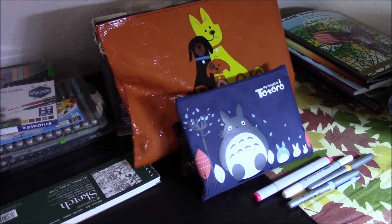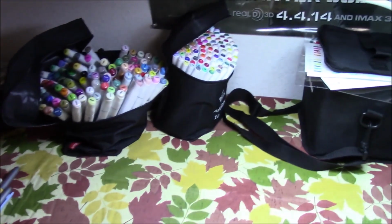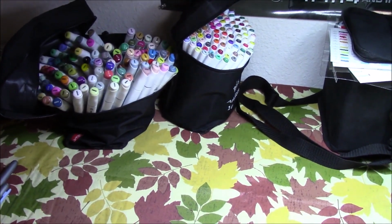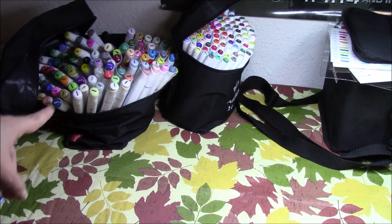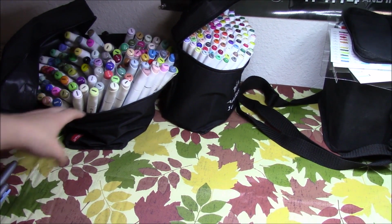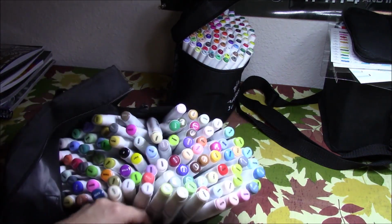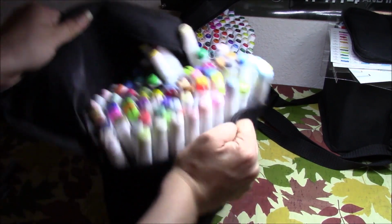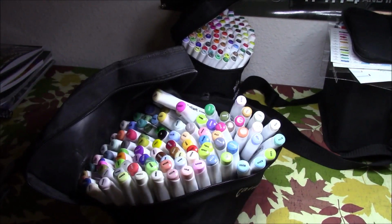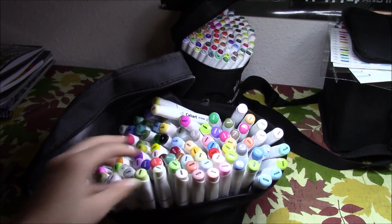And then if we turn around here, we have what you guys always see when I film, a tighter zoom in on this. I've got my Cali Art markers over here, my poor Cali Art markers that I've had for years in their bag that is very sadly falling apart, as you see. I could try to make it stand up, but it's just going to fall apart. And the zipper on it is even broken, so I can't zip it up.